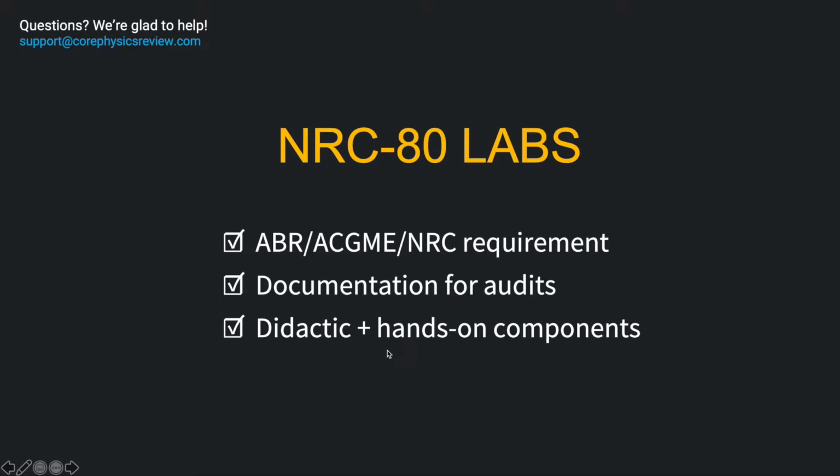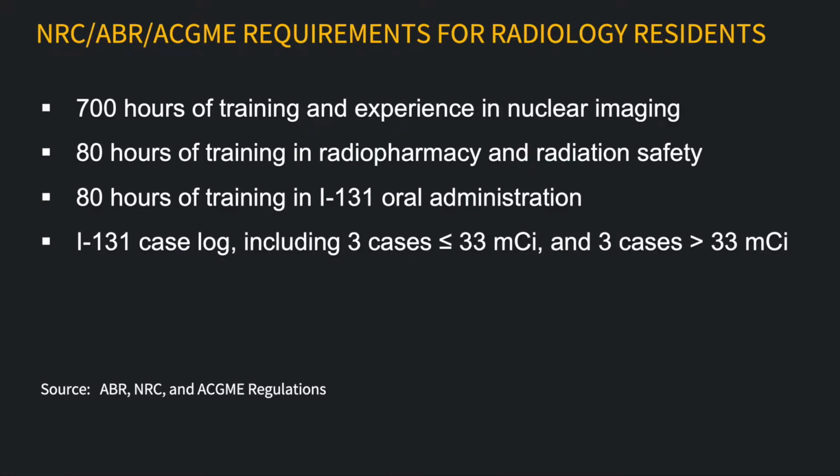And then finally, there's a requirement for having both didactic, which is just someone speaking to you, and hands-on components to your education, and that's what this also satisfies. The specific requirements that relate to radiopharmacy and radiation safety have not changed for probably decades at this point. The requirement that's easy to meet is the 700 hours of training in nuclear imaging. This is something you get when you go on rotation for several months. You'll accumulate your 700 hours.